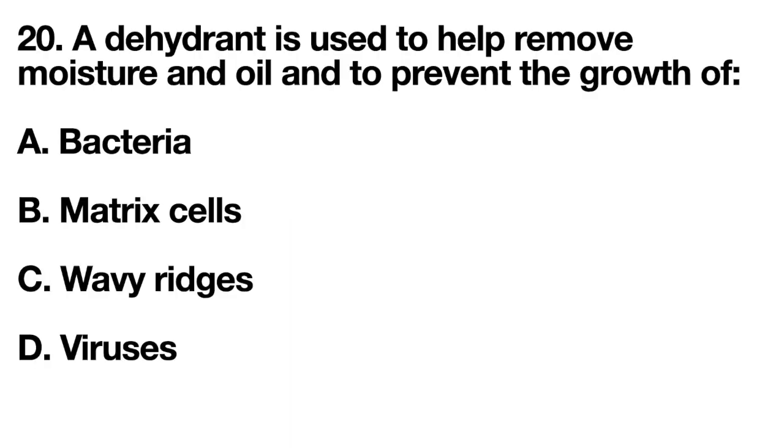Number 20. A dehydrant is used to help remove moisture and oil and to prevent the growth of A, bacteria, B, matrix cells, C, wavy ridges, D, viruses. The answer is A, bacteria.